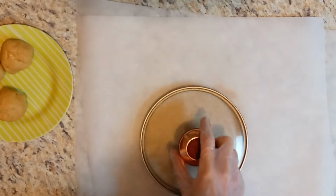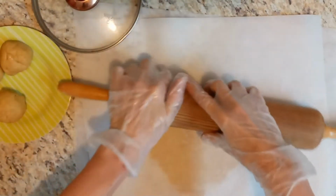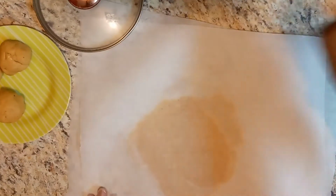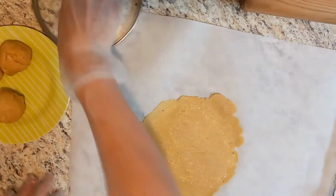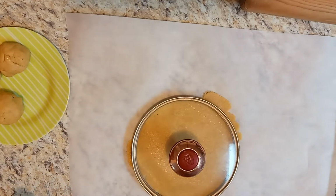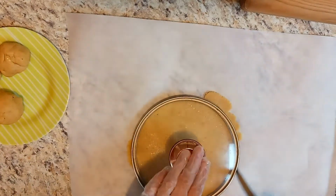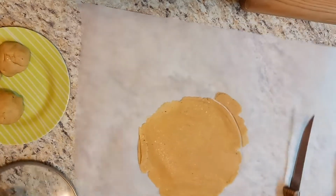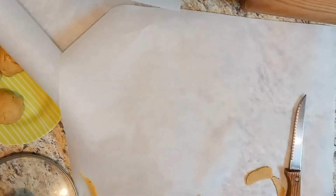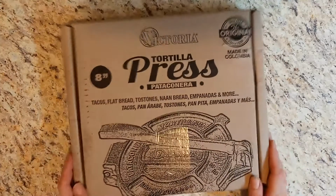Yeah, and then you've got your little lid there, and you have a general idea how it's coming along, which direction to go in. Yeah, it's not going to be perfect, but if you want perfection, I'm going to show you another trick. Let's look at that one. The parchment paper comes right off, and then you don't push down on it very much. And just take a knife and just kind of go around the edges. Yeah, so it's kind of that shape. Here you go. And you got yourself one tortilla. Stay tuned for a better way to do it.